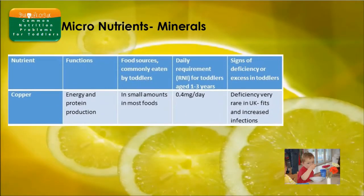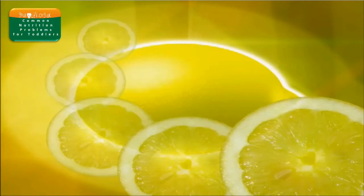Copper is a trace element, meaning it's only required in very small amounts. Due to its wide availability, deficiency in copper is very rarely seen.